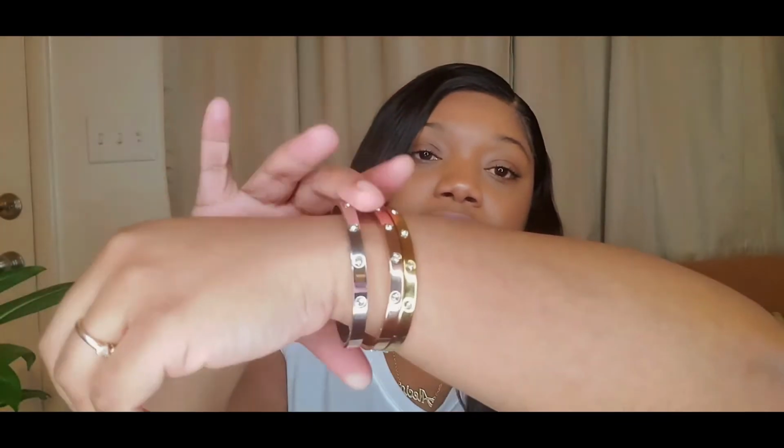And even if you want to stack it with this, then go ahead. Should I put them on? I'm gonna put them on. What if I decide to return them? Oh my God, it don't matter. All right, so there you guys have them. I put them on so you guys can see them. You can stack them or you can wear them by themselves.